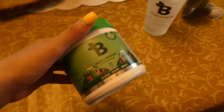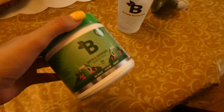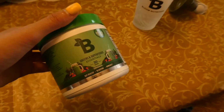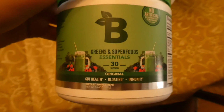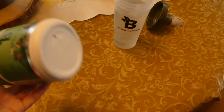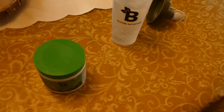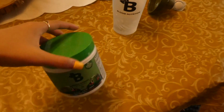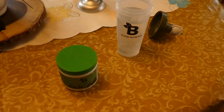I'm almost all out of my greens, and yesterday was the pre-order for greens. There was like a restock, and it sold out in literally 4 minutes. I wanted to try the citrus flavor because I've just had the original, and the citrus is a new flavor. They also had the berry flavor for a while. So I'm a little upset about that, but I'm just going to use up these greens and hope for the best whenever they do another restock.